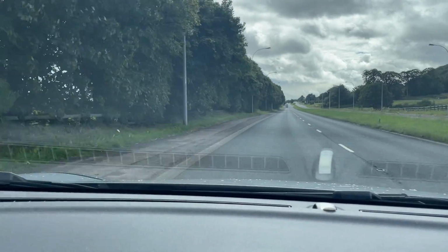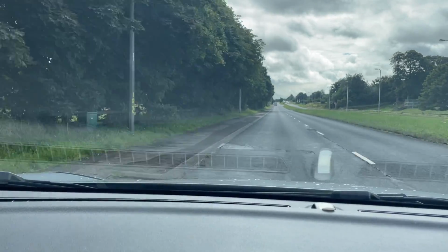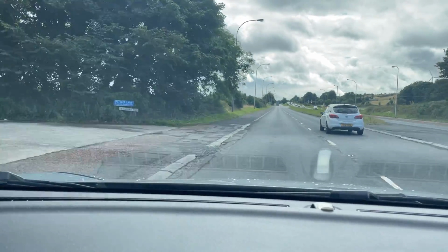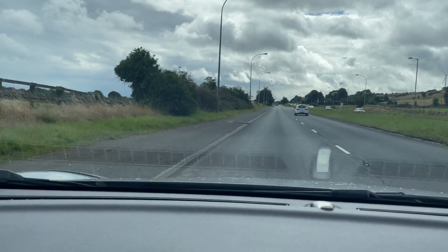But because of the higher speeds, it's very, very easy to get drawn along with other traffic. So only think about your speed, not the speed of other vehicles. We've got a van or some sort of lorry again in front of us, but they're far enough ahead, making good progress.